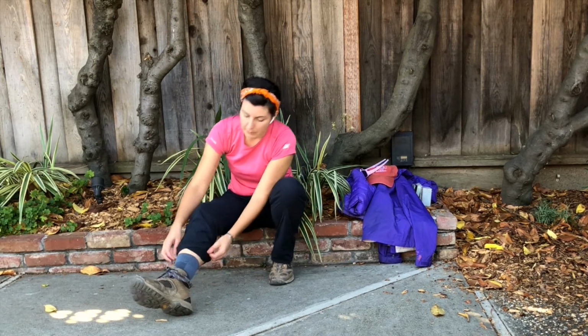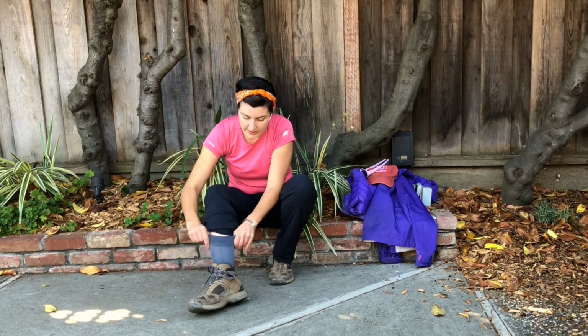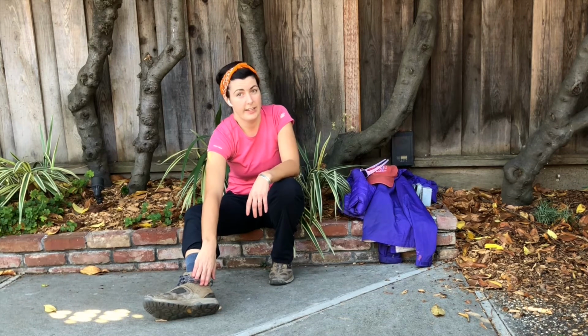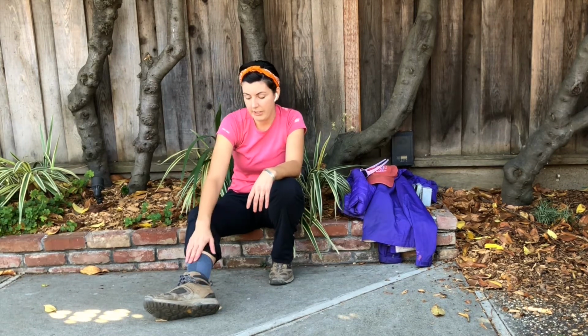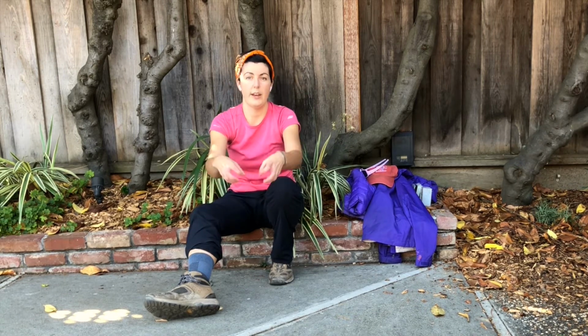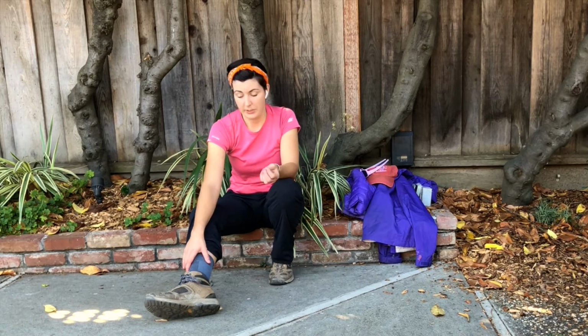Next, we're going to talk about socks. So hiking socks come in tall for your boots and they come in short for your hiking shoes. And they're generally made out of moisture wicking material. This is really important. What that means is it's going to pull the sweat away from your foot so that you're not getting all soggy in there, and it's not going to cause blister spots. So the more wetness there is, the more likely you are to get blisters.